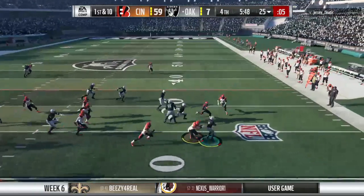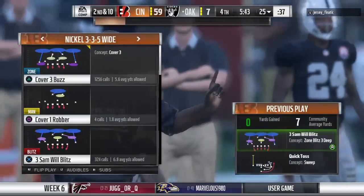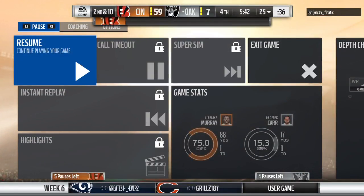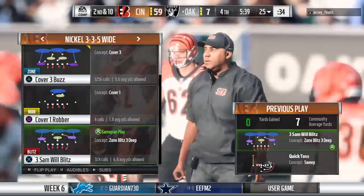They pitch to Washington. Oh, good move. And he'll fight forward maybe to the line of scrimmage, but that's all. Official. No gain on the play, and it's 2nd down.